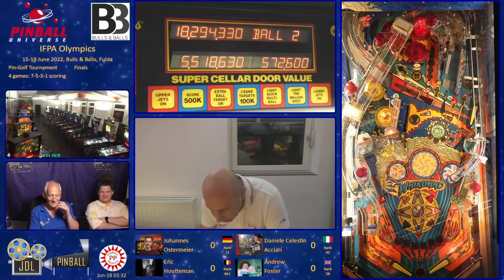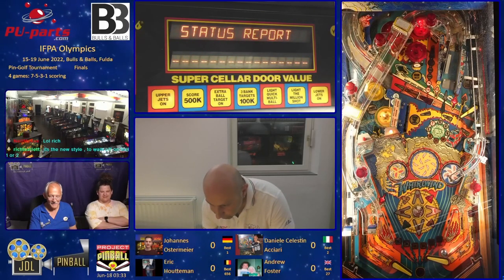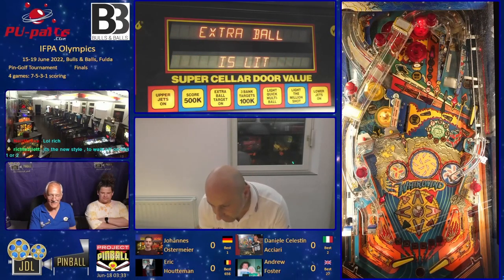There you go. That was really, really nice. That was really cheeky. It's like, well, I'm going to bounce it off the centre post. I don't need to do it because I'm going to get it back, but let's do it anyway. Okay, extra ball. That means absolutely nothing.